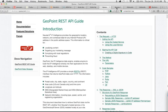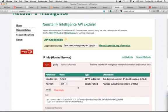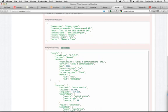IODocs is something that looks like this. It's an interactive documentation tool. Here's their one method called IP info, and 4.2.2.2 is just an IPv4 address. Newstar IP Intelligence is, you basically give it an IP address, and it gives you all kinds of location and other information about that address. Right? Correct, the most comprehensive one out there. You hit try it, and there you go. There's the payload. Here's what the response headers look like, and here's the response body for that query.